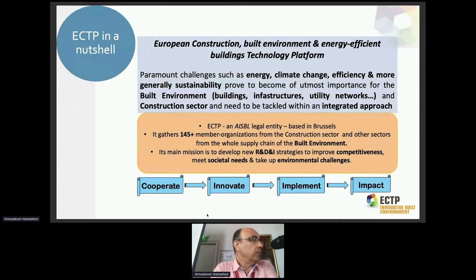Very quickly, in two words, ECTP is the European Construction Technology Platform. It was created nearly 20 years ago now. It groups nearly 150 stakeholders who are very active in research and innovation in Europe. And it is the lobbying force toward the European Commission, and we'll get back to that point later on, to discuss with the European Commission the upcoming challenges, and the consequences for the required research and innovation that should be developed by our innovative stakeholders in Europe.